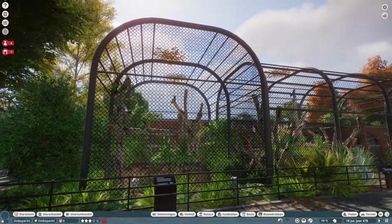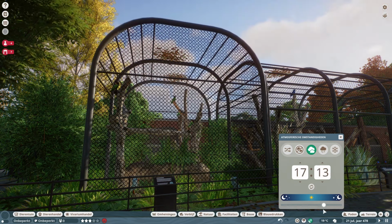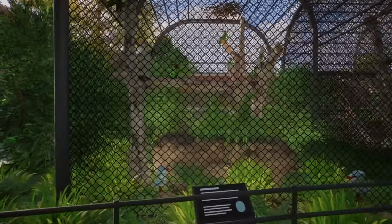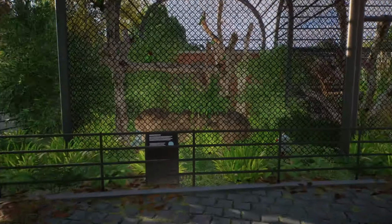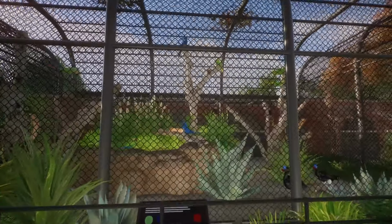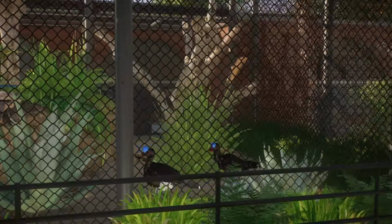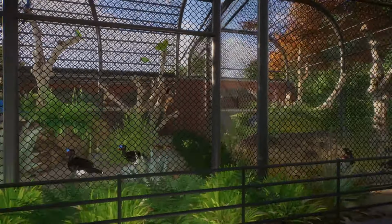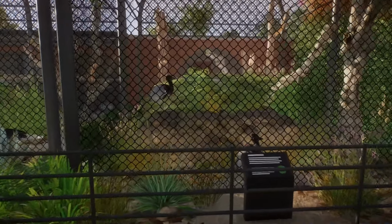In this one, we have the horned parakeets, a group of them, and then a pair of kagus as well, because they are both from New Caledonia. In the next one, we have a flock of military macaws, and then a pair of hyacinths as well. And then the helmeted curassow is here as well. And in the last one on this side, we have a pair of red-fronted macaws and a pair of trumpeter birds as well.